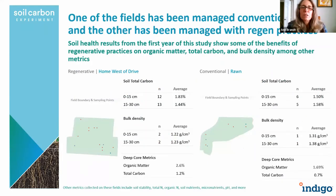Okay, so here's a look at 2 of the fields. The conventional field is a field that we just picked up, what, Chris? 2 years, right? Yes, 2 years. And it was conventionally farmed prior to that with lots of manure put on it, compared to our home field on one side of our driveway.